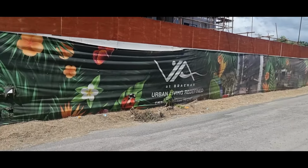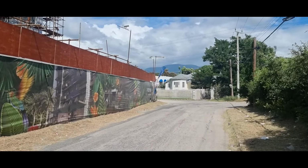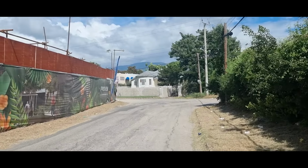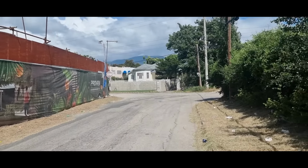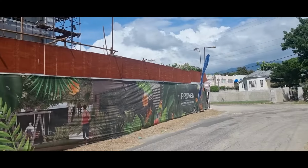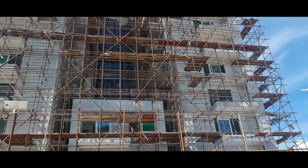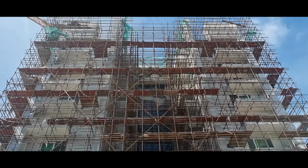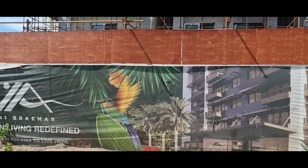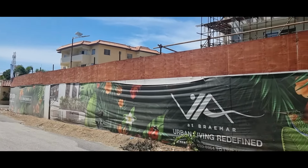Initially, this apartment complex was being marketed as an affordable middle income housing solution. But a lot of backlash came after that, because the starting price on some of these units, studios, was like 27 mil. So for a typical middle income earner like a police, a nurse, a teacher, those persons cannot afford these mortgages, which should have been over 150 million Jamaican, being that the starting price was like 27 mil Jamaican dollars.